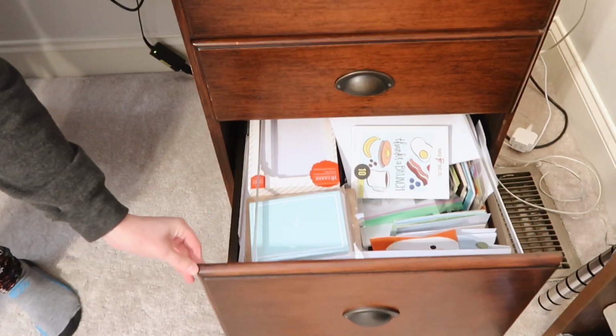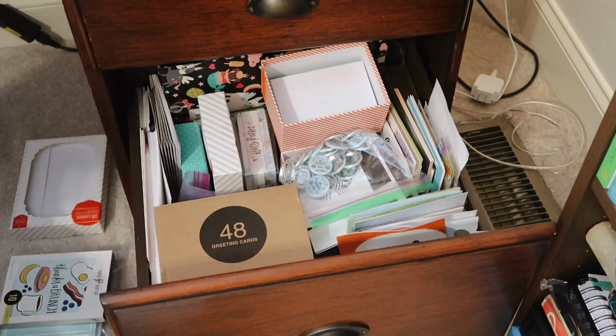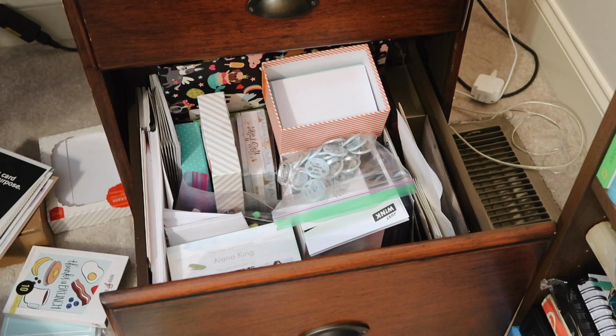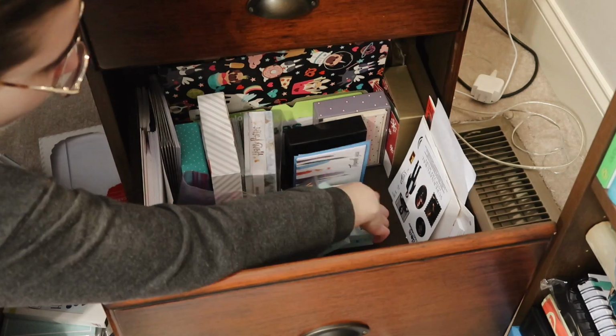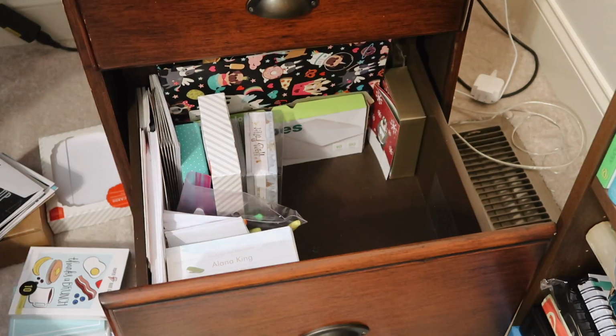So the first place that I'm starting with the desk is the bottom right drawer. This drawer holds a lot of my cards and stationery and stamps and stickers. I send out thank you cards as one of my Patreon tier perks every month, and so I have quite a collection of thank you cards built up down here. I also have some extras like pins.